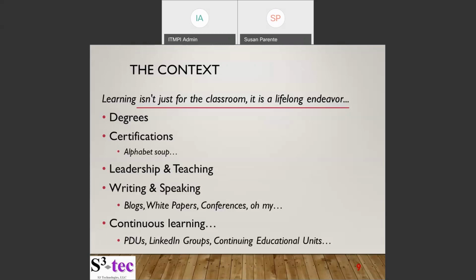So that's just an example in the Agile area. But there's a value to it. There's a value to getting these certifications. I would not recommend to anyone that they get as many as I've gotten.